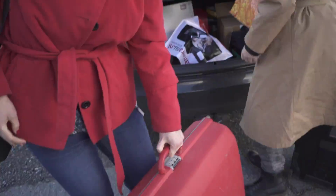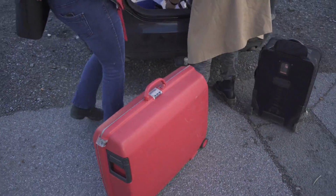Arrivé, or in other words, we arrived at the Expo Brussels, and we're now going to go inside and check the booth. We're going to bring some stuff in already, so we don't have to drag that around tomorrow.